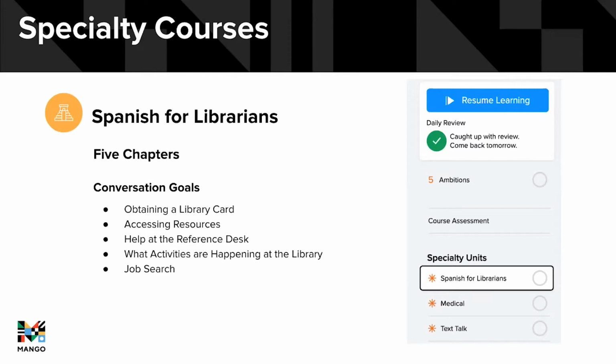So the goal of this specialty course is to help librarians communicate with their Spanish-speaking patrons by learning basic terminology and forming basic questions and conversations that will help you carry out conversations in Spanish with your patrons. This specialty course has a total of 5 chapters, and they each focus on specific conversation and grammar goals. And at the end of each chapter, you're going to see the conversation and grammar goals that are going to be covered in each chapter.